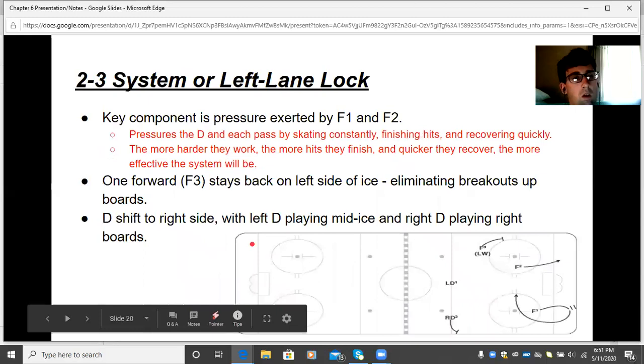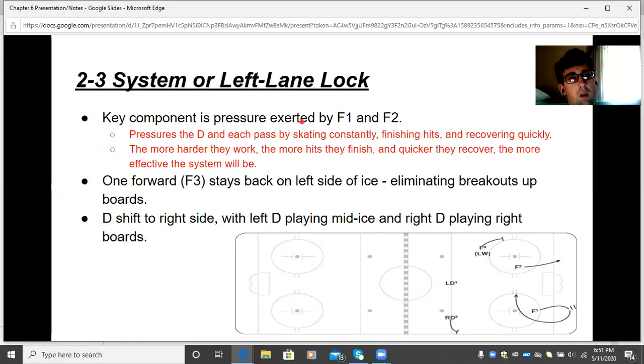2-3 system, or left lane lock. The key component is the pressure exerted by the first forechecker and second forechecker. They pressure the defense on each pass by skating constantly, finishing hits and recovering quickly. The harder they work, the more hits they finish and the quicker they recover, the more effective the system will be.